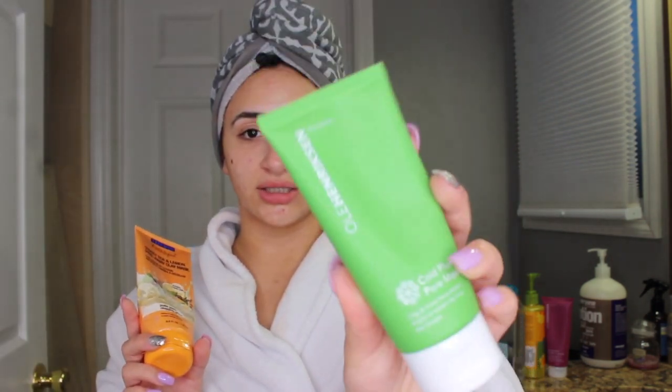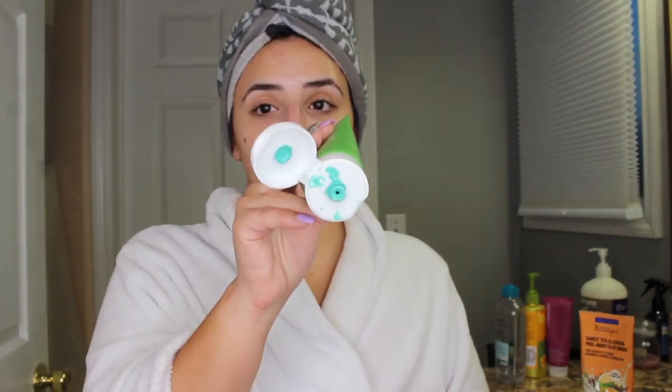But yeah, some other masks that I like. This one is the Cold Plunge Pore Mask, I think I mentioned this one also before. It's bright blue. I love it, and it really does cleanse my pores. I really feel like it works very well.